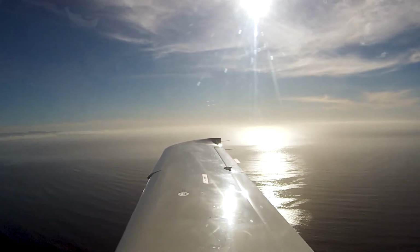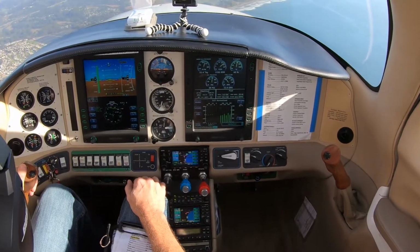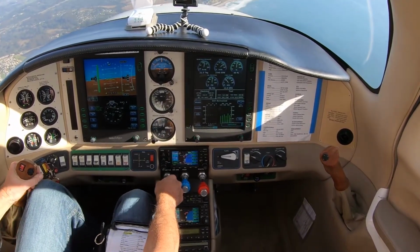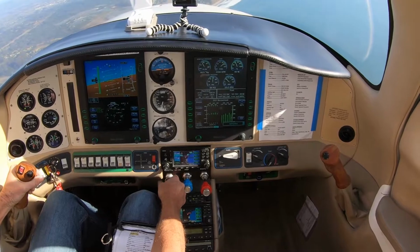So now I'm going to start the landing procedure, which I'll walk you through here in a second. Traffic, Diamond 27 November Alpha, left crossing, runway 20, Watsonville. First the autopilot comes off. I'm going to power back. I'm going to go for the river and the freeway. That's just a common reference point.